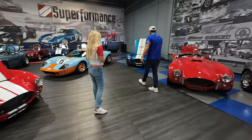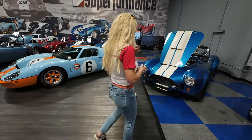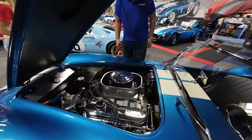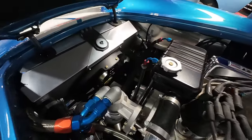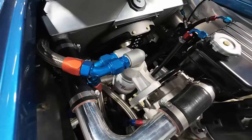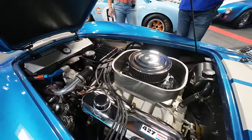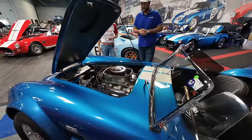And then as we work down the path here, this is a CSX version of the Shelby Cobra. If you look down in here, you can see there's a round tube chassis frame as opposed to a square tube chassis frame in the Superformance cars. So completely true to the original spec and design of the cars. Majority of the CSX cars will get outfitted with an FE big block. So this one's running a Ford 427 FE big block V8, just like they did back in the day.